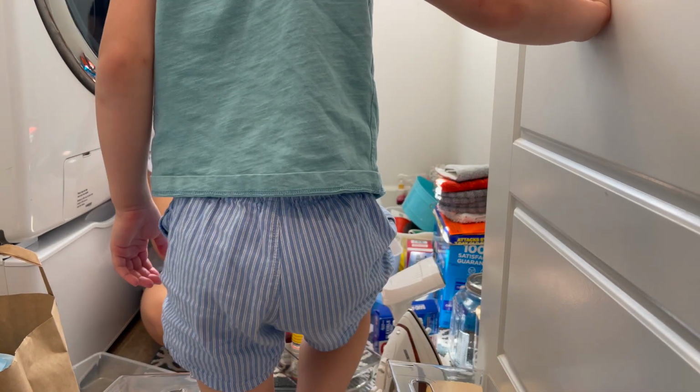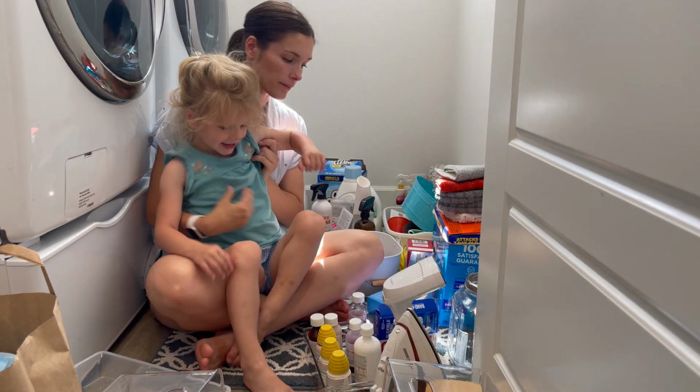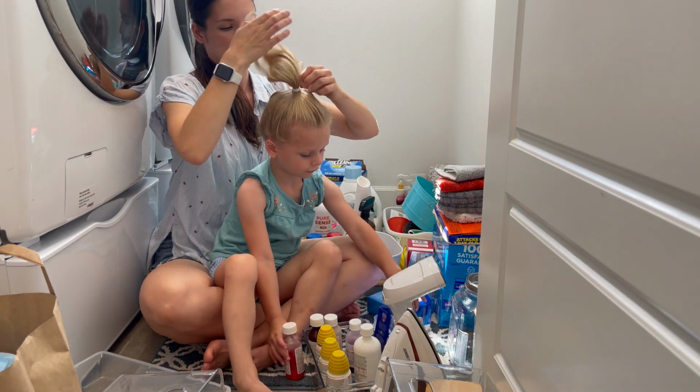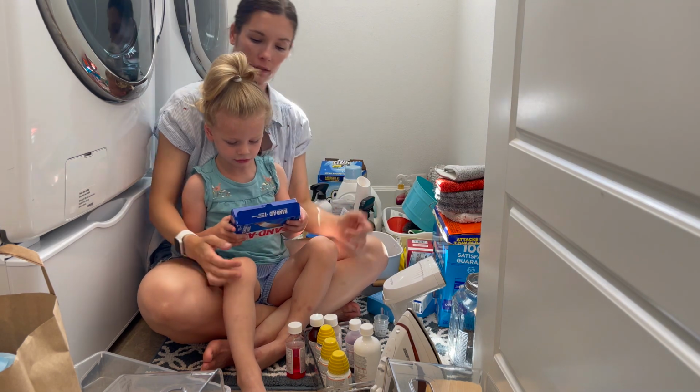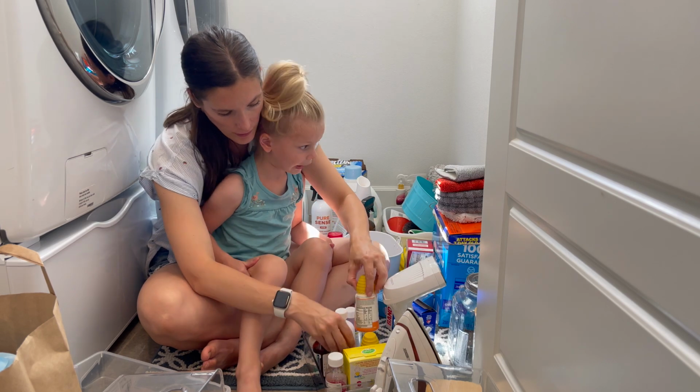Now Alice has come to help. She is so sweet and always very curious as to what I'm doing, and whenever I get going on a project, whatever thing I've tried to use to kind of keep her attention just gets ignored because she wants to be right in the thick of it and helping.